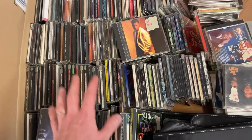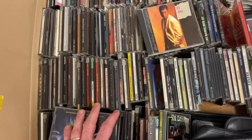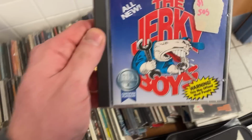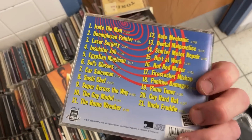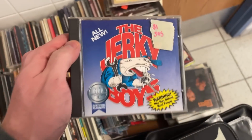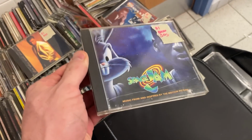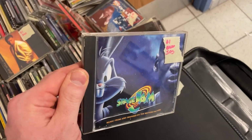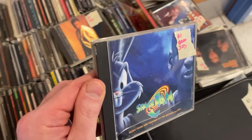So if you're wondering, I do look through the CD sections. I normally don't find anything, but I did have to at least show this to some of my viewers who are going to recognize this. Remember the Jerky Boys? Frank Rizzo. Get Brett Weir, I said. Space Jam is a great franchise to look into depending on what the collectible is. The CD doesn't sell for much, but just a general tip to look into Space Jam items.